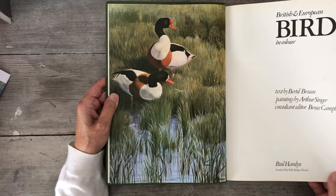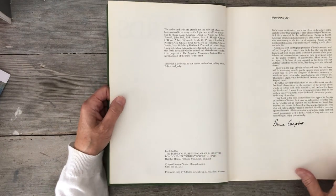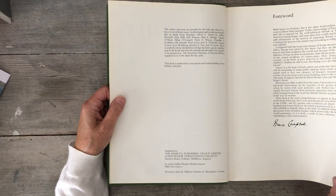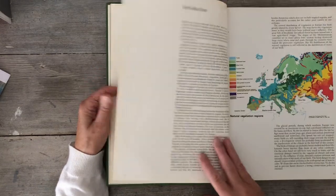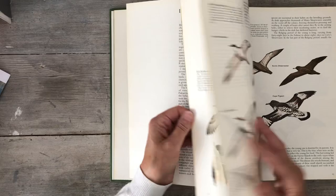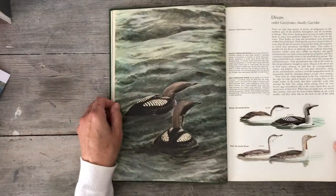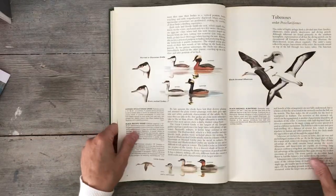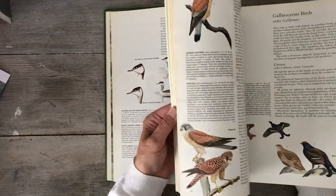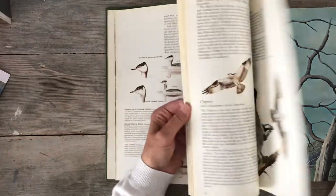So the paintings are by Arthur Singer. And he's obviously very talented, because as you go through the book, it's just gorgeous. This was published in 1969, so it's got a bit of age to it. We've got these large pages here, but the birds individually are just beautiful. Absolutely beautiful.